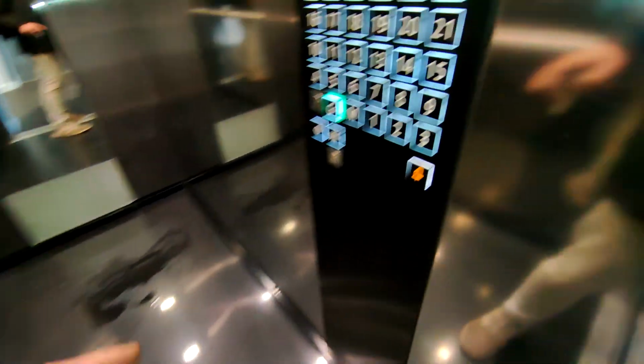Opening. Lift is going down. And now let's surf the nice speedy Schindler 5500s.